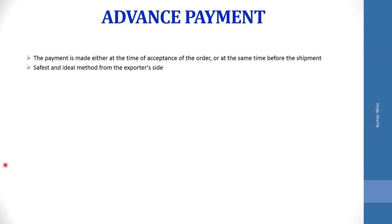But coming back to advance payment, this advance payment saves the seller from the risk of credit or transfer risk. Exchange risk might exist.